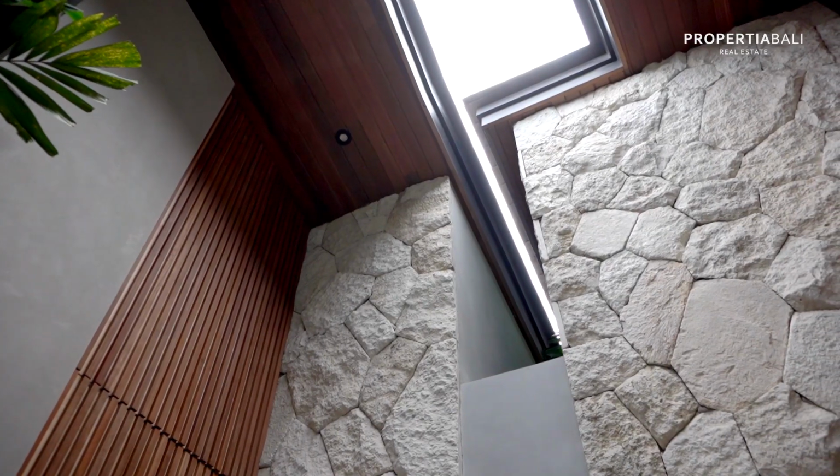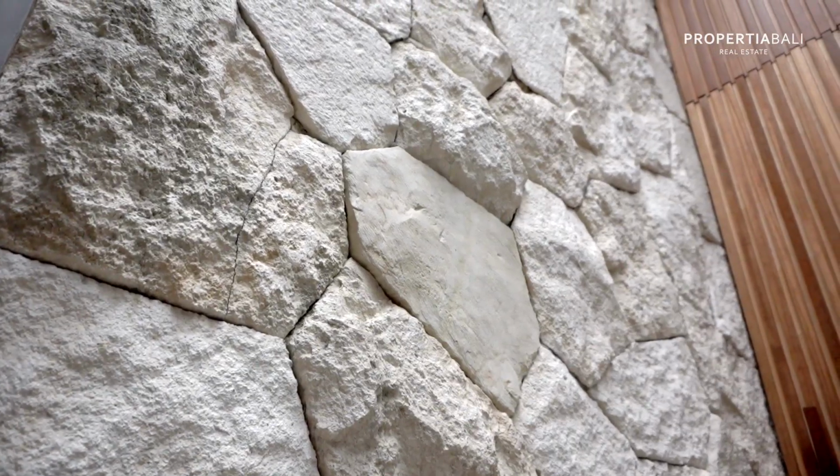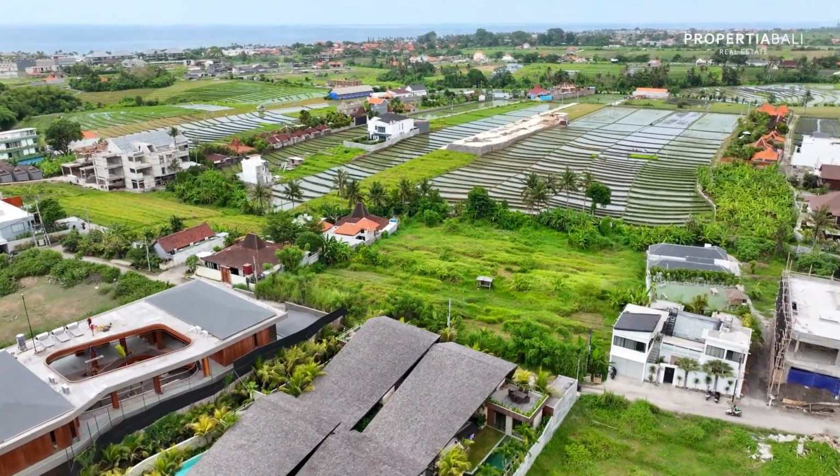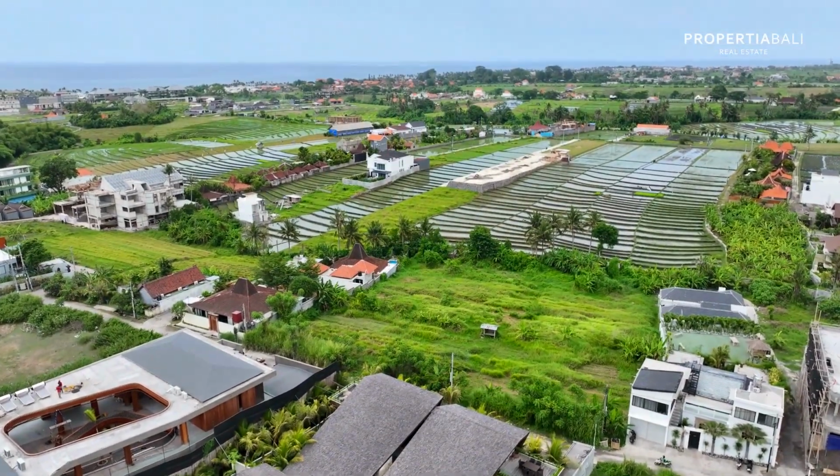So, other than impeccable interior design, perfect color palette, the highest quality of materials, and a utilization of space like you just never see anywhere else, they're very well known for incorporating perfectly, because they just crush it at integrating the outside with the inside. And we are just minutes away from Pererenan Beach.